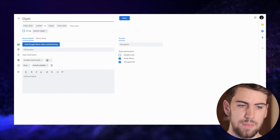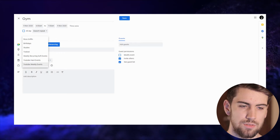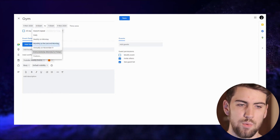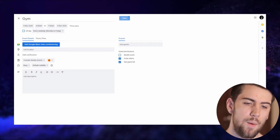When I put this in, make sure it's in soft events, so just add it to weekly events because it's a recurring thing. And then I'm going to make it every weekday. So gym is going to be every weekday from 6 a.m. to 7 a.m. Now, this is a perfect example of where the human planning fallacy can come into play.